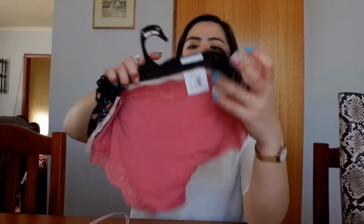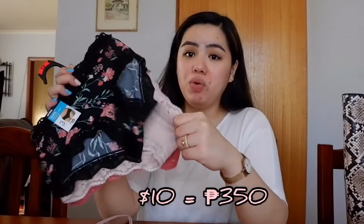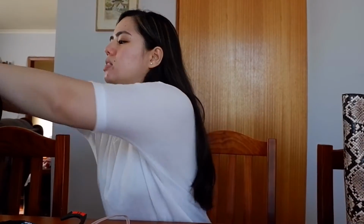Ganda ng feel. And then, ito, I got sets ng panties. 3 sets siya. $10. Tatlo na. So, ang ganda ng quality niya, ng underwear. So, ang ganda rin ng fit niya. As in. And then, I also got white shoes for work, duty shoes, kasi we're required to wear white shoes to work sa hospital. So, yeah.